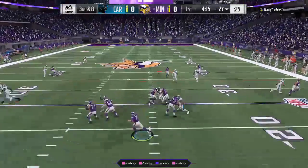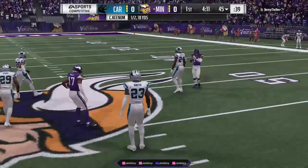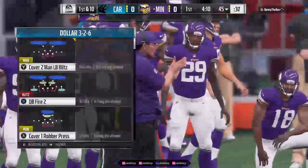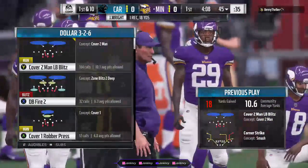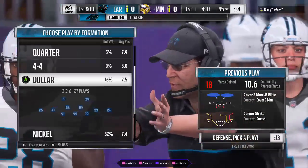Working from the gun, Keenum. Got a man, it's right. And he's got the first down as he's up to the 45-yard line. He got 18 yards out of that one, and it gets him a new set of downs.